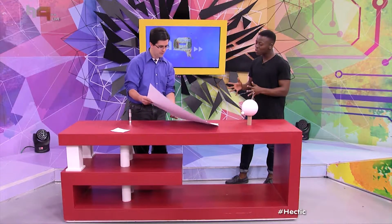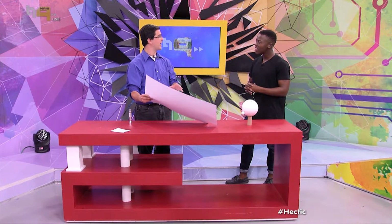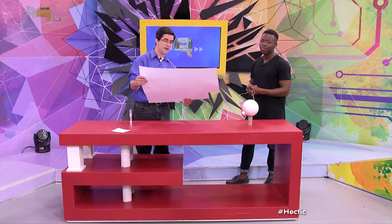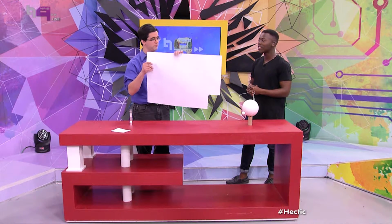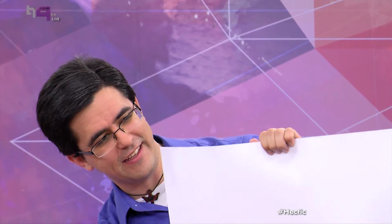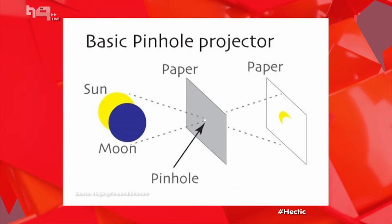If you want to actually look at the eclipse, probably the best and easiest way is using something like a pinhole projection. Can you just repeat that? A pinhole projection. Oh, and that's the name of our experiment today. Yes. So that's what I have here. It's basically a large sheet of paper with a very small pinhole in the center. The paper is going to create a nice shadow, and then you would shine a light.